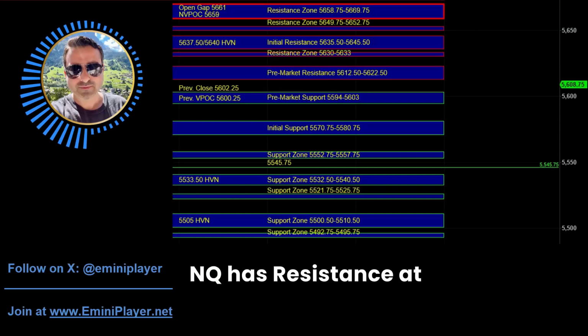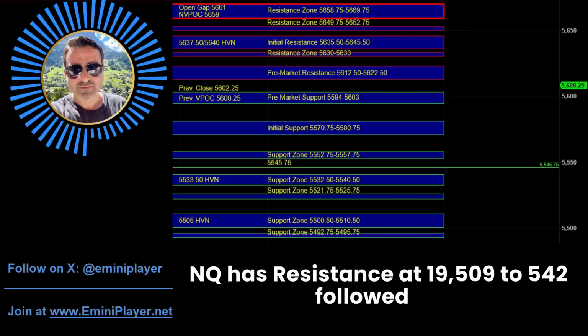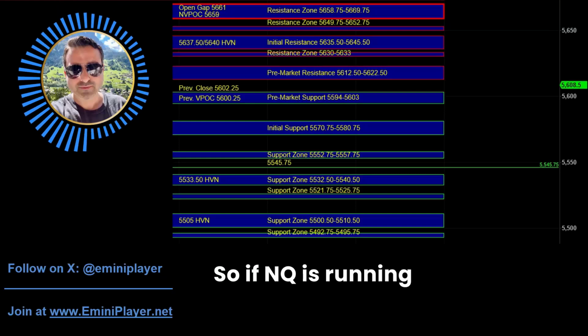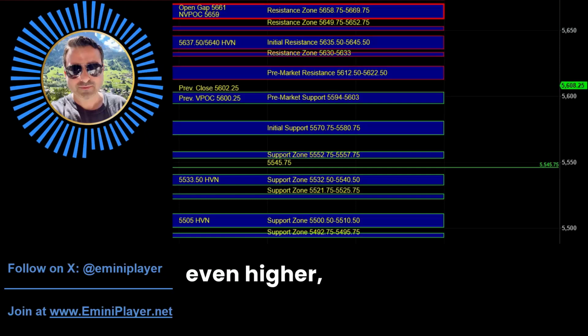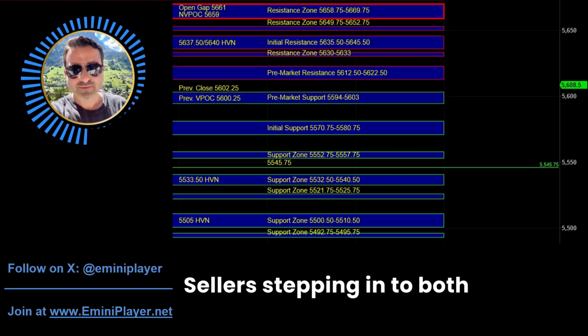NQ has resistance at 19,509 to 542, followed by better resistance at 19,644 quarter to 694 quarter. So if NQ is running into its own respective resistance as ES pushes up into initial resistance or even higher, then it would increase the odds of sellers stepping in to both markets.